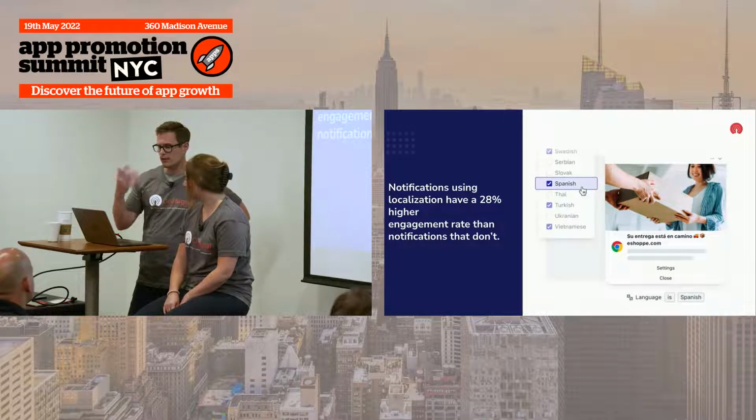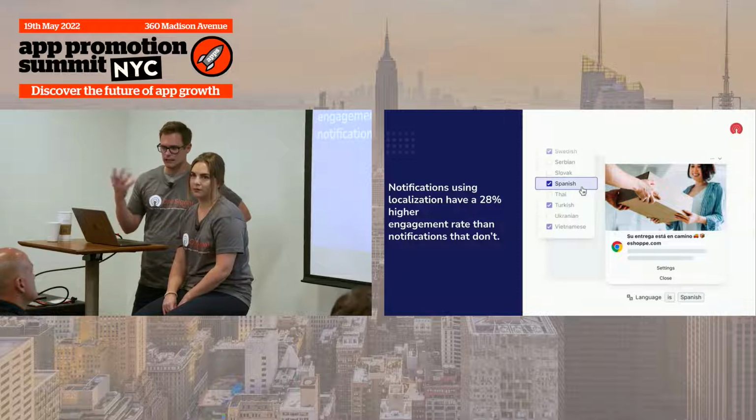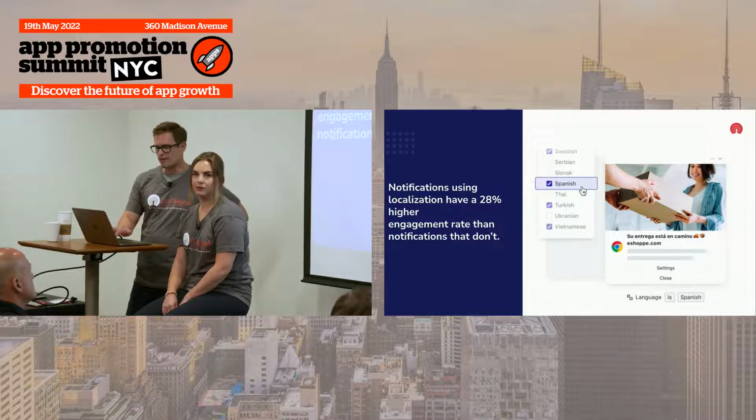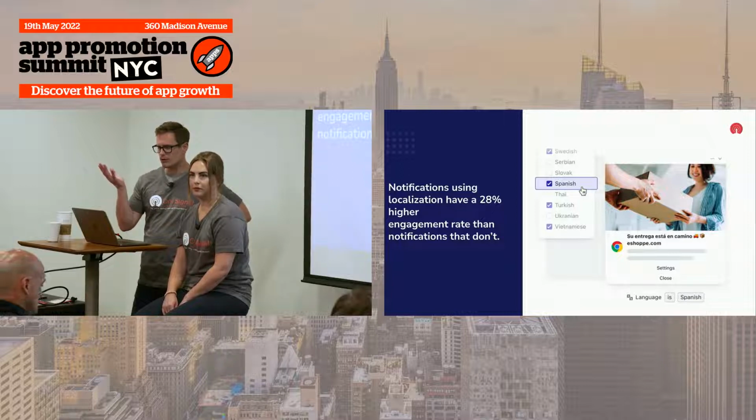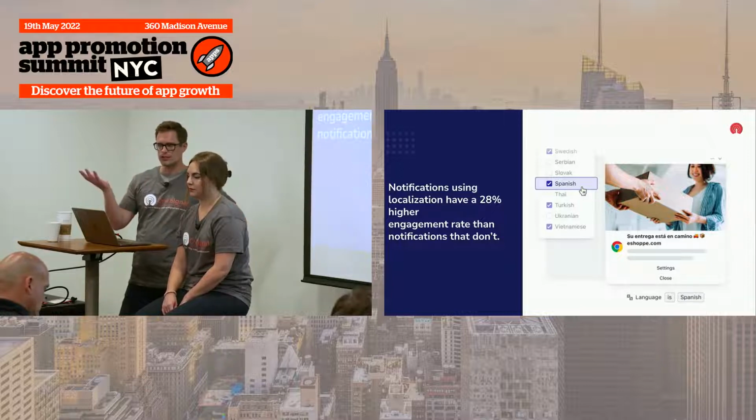But also thinking about the users, right? This is pretty straightforward too. Notifications that use localization have higher engagement rate. I've heard of some though, sometimes for Spanish in particular, sometimes where English actually engages higher.